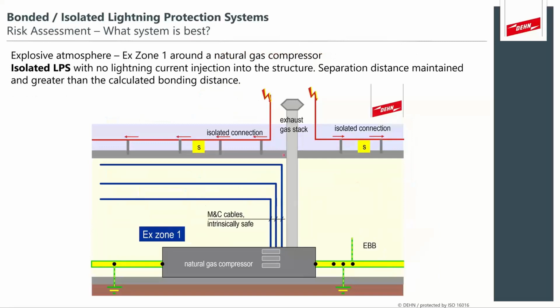Now, the same scenario, the same application, if I can have an isolated lightning protection system and calculate this bonding distance, make sure that I stay away from it, keep that separation distance, not bond it back, I will have lightning current not distributed within this EX zone 1 down here. And I'm not saying that it places less importance on surge protection, because we still have lightning current flowing to the grounding system externally, and we will still have a ground potential rise on everything that is bonded. But at least we have the opportunity of distributing lightning current into the soil and having to work with potential differences down here.